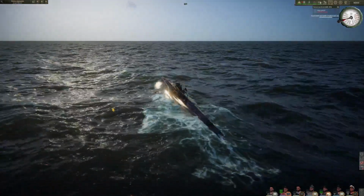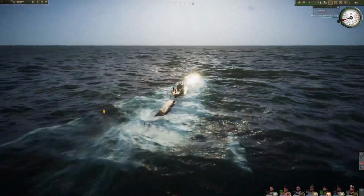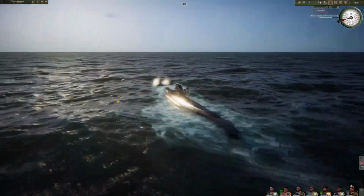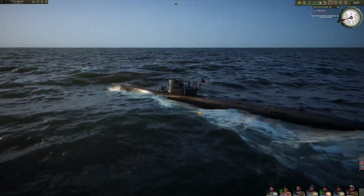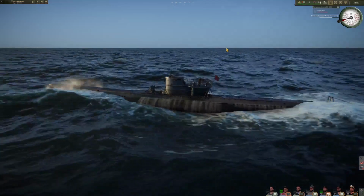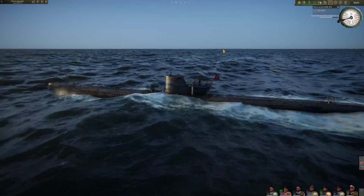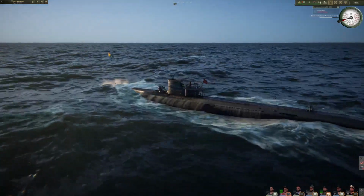All right, well, seems like our luck has changed a bit. We got another lone merchant there. I don't know if that's a convoy in the distance there. It's hard to tell. It's like a lot of smoke there. So we might want to check that out after we take care of this one lone merchant.